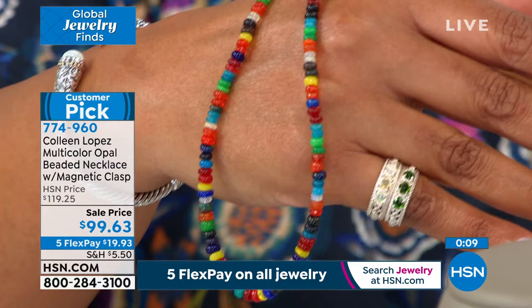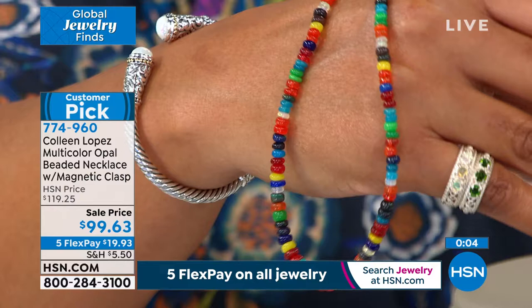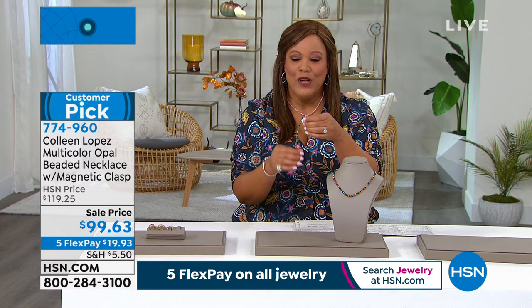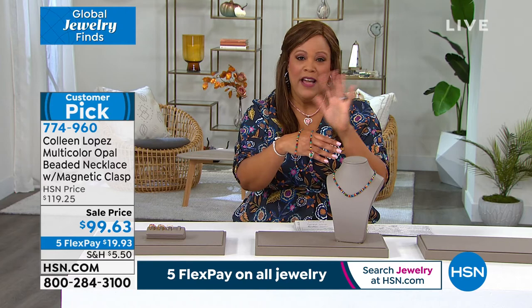The fact is, if you just have on a black turtleneck and you want to put on something to brighten your day, because it's getting ready to get cold and maybe dreary where you are and you don't get a lot of sun, this is your sunshine in your jewelry wardrobe. So take a look at it, 774-960, put it in your cart, check out, because when we only have a little over 300 left, it may not last throughout the day.